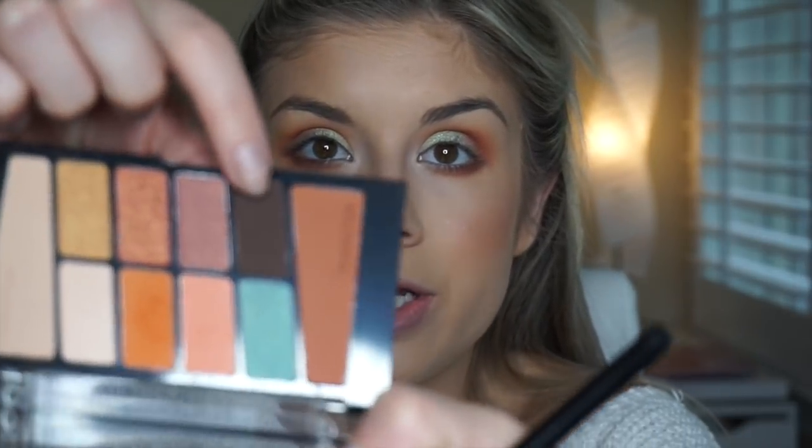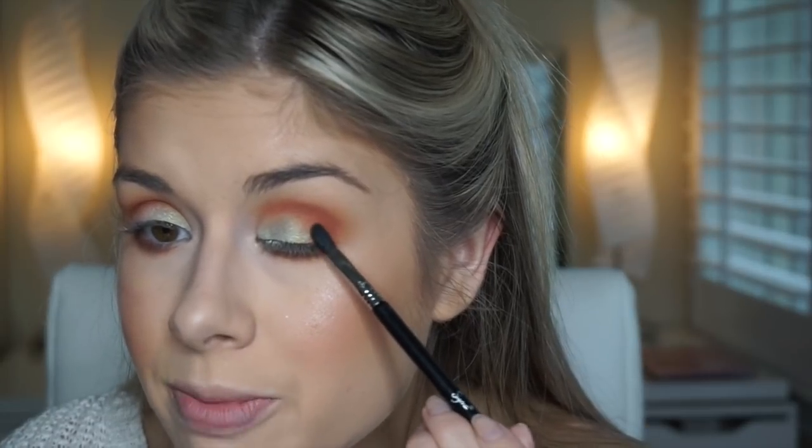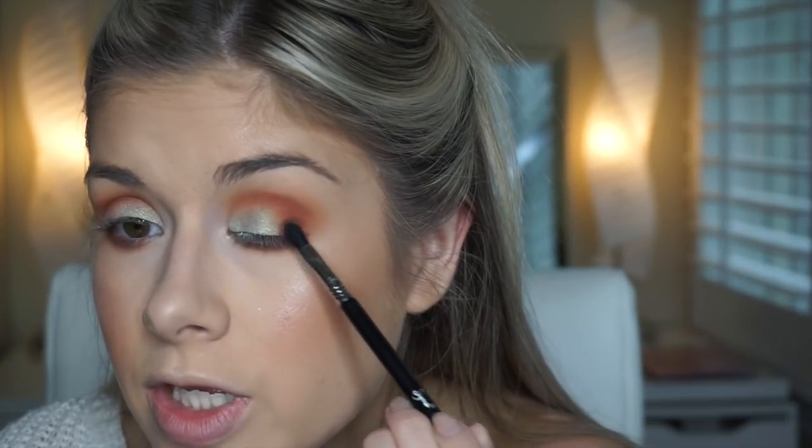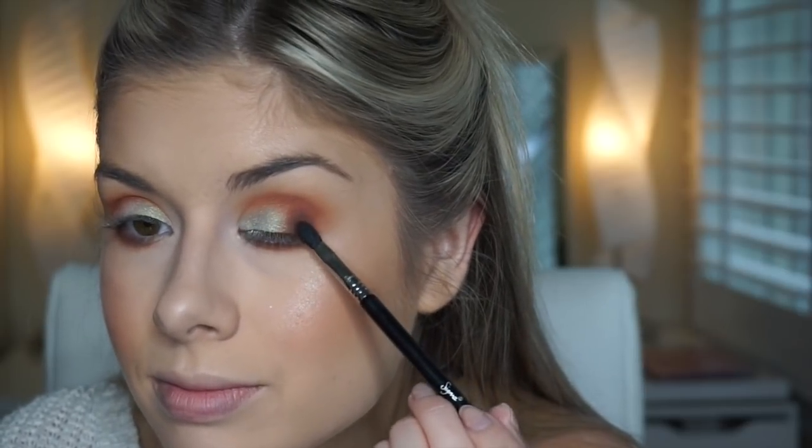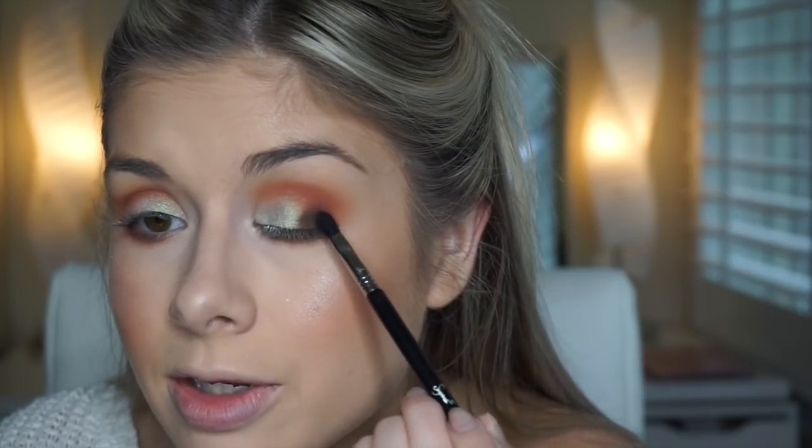I kind of want to add a little bit more depth, so I'm going to take the darkest shade right here, and I'm going to use this little brush, which is a Sigma E47. And I'm just gonna deepen up this outer corner and hopefully give this look a little bit more, because then I'm gonna go back into that really poppin' green. Oh yeah, see, now I feel like that's more earthy. Back into that really, really cool Jade shade right there and put it right here.